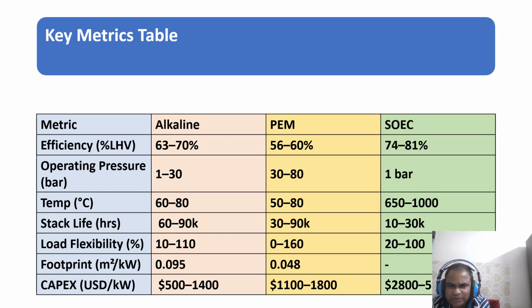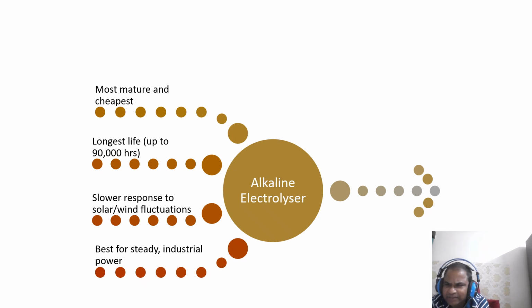So let's go to the next slide. Here, our focus is on the alkaline electrolyzer. Alkaline electrolyzers are the workhorse of hydrogen production. They are the most mature with the lowest cost. So maturity and cost are the highlights, with the lowest cost equal to 500 to $1,400 per kilowatt, and they can last up to 90,000 hours. For our demand, they are a strong contender. However, their slower response to power changes, which is most important, makes them less ideal for solar fluctuations. So let's see how PEM compares next.